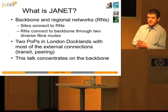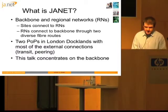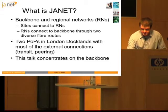Janet is built up in two bits, really. We have a backbone and we have regional networks. Sites connect to regional networks, and then regional networks connect to the backbone through two diverse fiber routes. There's about 20 regional networks around the country. We then have 2 points of presence in London Docklands, where the rest of the UK internet seems to be based, which has most of the external connections. So that's the stuff for transit and peering. And what I'm going to talk about today is just the backbone.